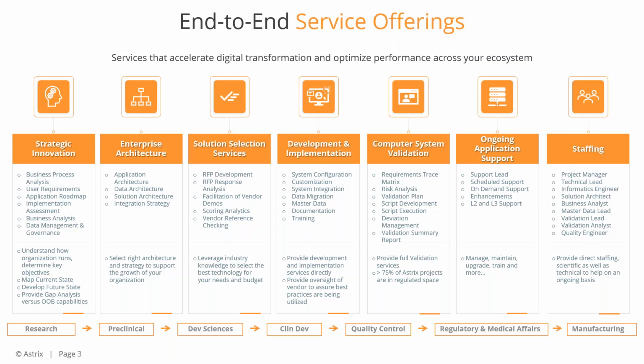And then, one of the things that makes it really unique, we can even go as far as staff your laboratory. We can staff with either technical personnel or R&D personnel, scientists. So that's a quick look at the overall breadth of who we are, what we do, and the services that we bring to bear.